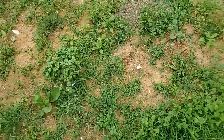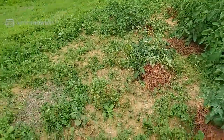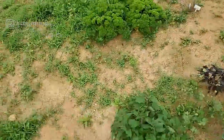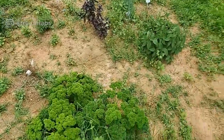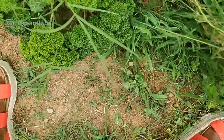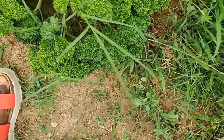So, we've now traveled over into the herb garden. And as you can tell, again, I need to do some weeding over here. But I'm not worried about that. The herbs are doing wonderful. Here's my parsley. This grass is trying to take over my parsley space.